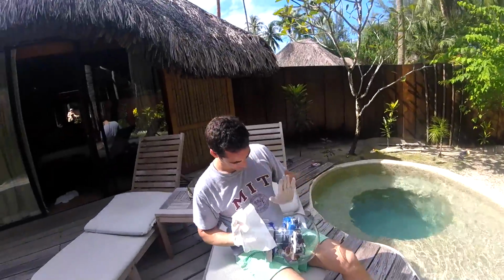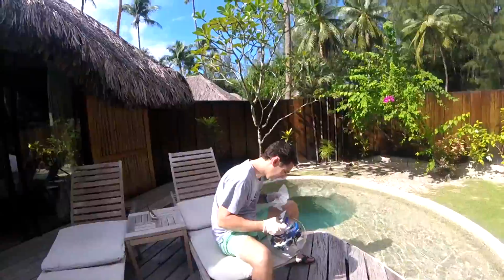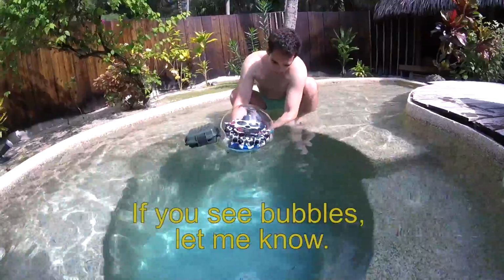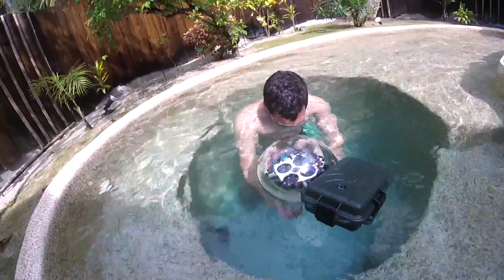Now Sergi just had to reassemble the 17-lens camera inside of the housing, seal it, and test it. No problem, right? So if you see bubbles, let me know. It was our last day on Bora Bora, so our window of opportunity was closing quickly.